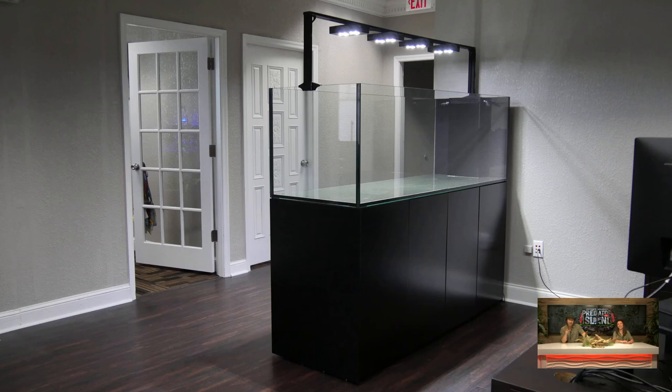There's the tank right there that we're going to be showcasing. It's right outside the office here at the Waterbox Studios. That is the 6-foot Peninsula in Black Plus Edition. I can envision it now, the big predator fish in there. It's going to be absolutely stunning. I cannot wait. This is going to be a game changer right here, everybody.